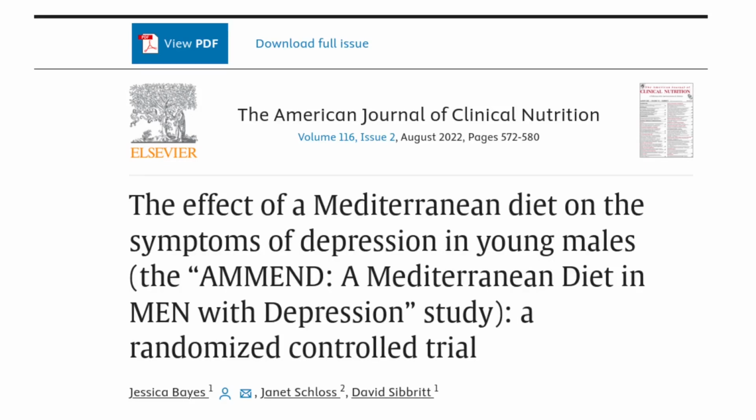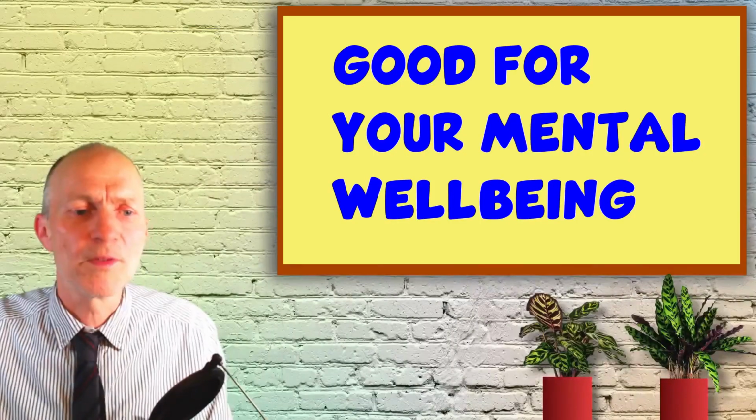So the study is called "The Effect of a Mediterranean Diet on the Symptoms of Depression in Young Males." A randomized controlled trial. And randomized controlled trials mean that participants are assigned to different conditions of the experiment at random. So this was a 3-month study in which participants either were following the Med diet or had talking sessions in which they talked about interesting neutral topics with someone about things such as movies, sports, or hobbies.